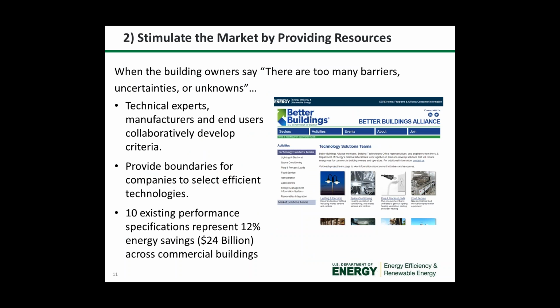Okay, second core activity to promote high-impact technologies, stimulating the market by providing resources. Pretty basic here. When the building owners say, there's too many barriers, uncertainties or unknowns, I don't get it, in short, what we can do is provide guidance on product selection. For key technical and energy performance issues, as buyers develop their purchasing criteria, we work with purchasers, tech providers, and other stakeholders to identify technology attributes that will enable product technical and energy performance. Tech specs are accompanied by a demonstration and case studies that support their value. Those specifications, which are available for at least 10 technologies, are listed on our website. We'll also provide high-impact technology application resources. Those help users operate their devices correctly.